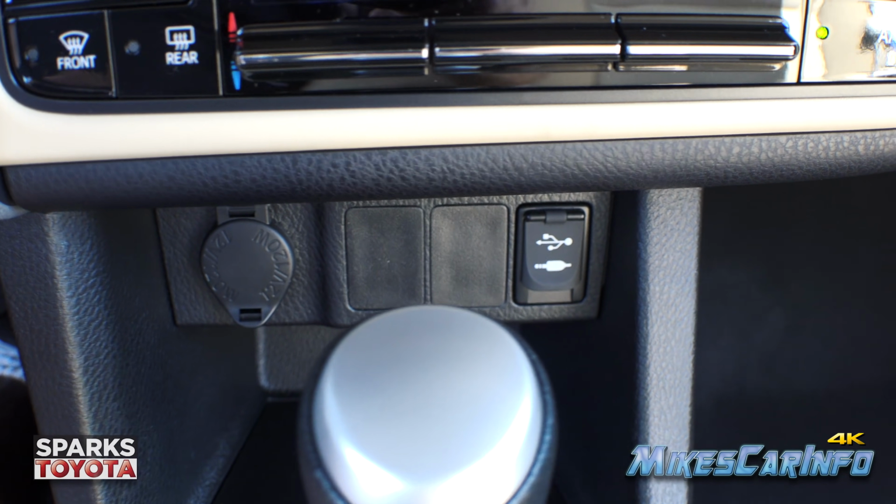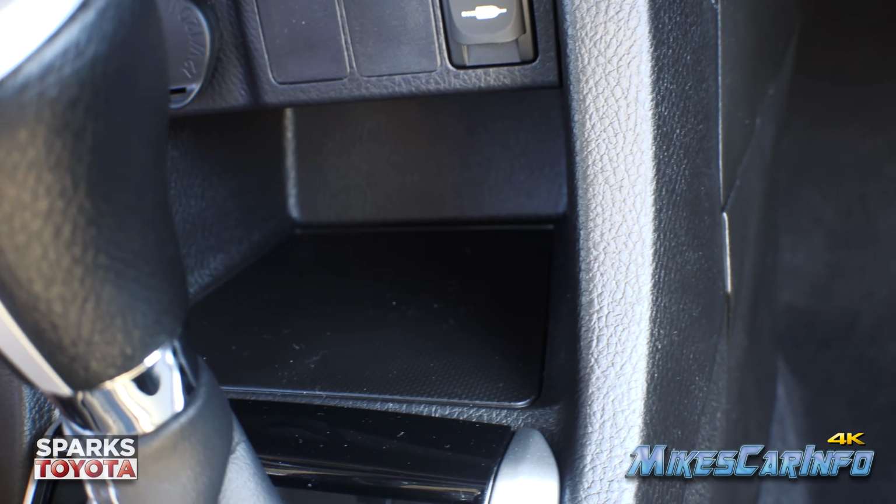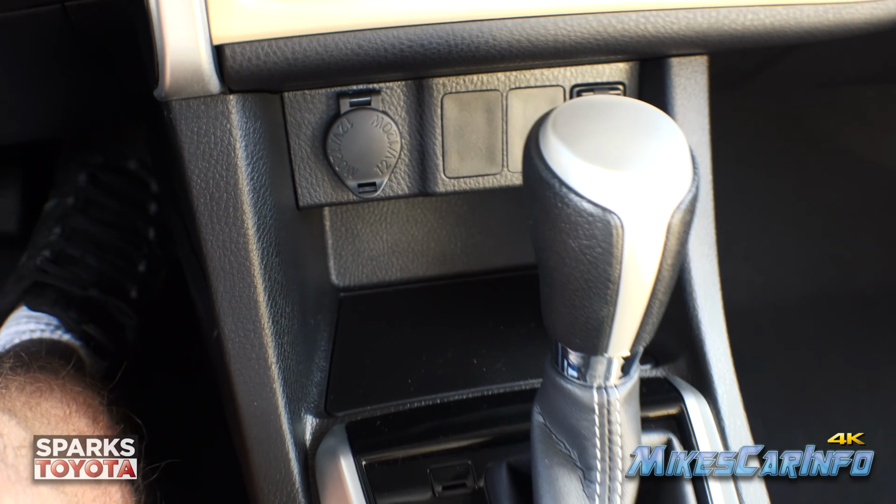12 volt power supply, and this is where you'll find your USB and auxiliary inputs. A little storage pocket right there. Just put your cell phone or whatever right in that area.